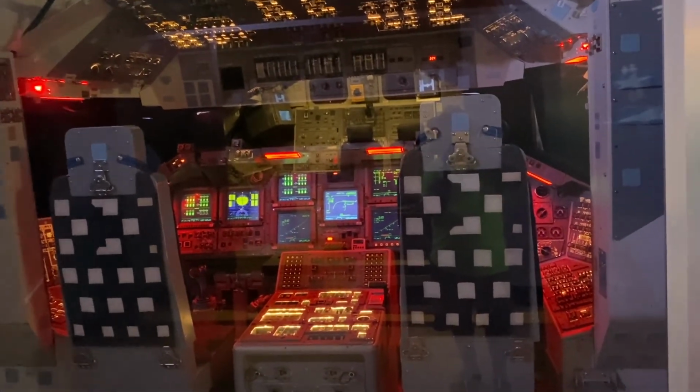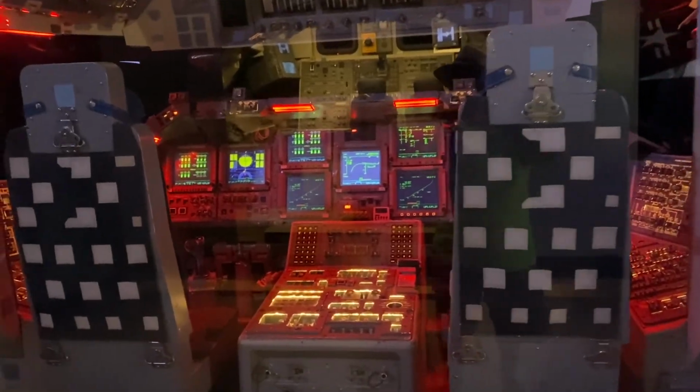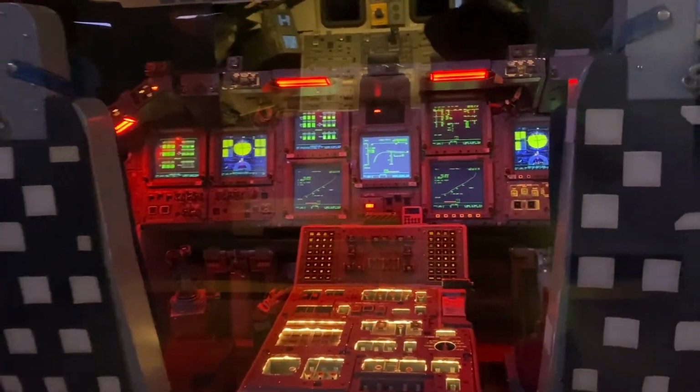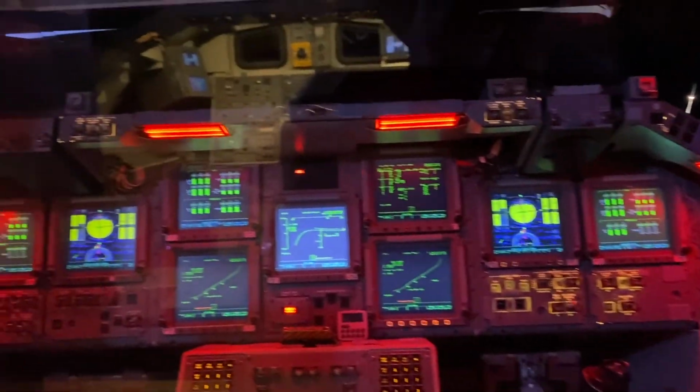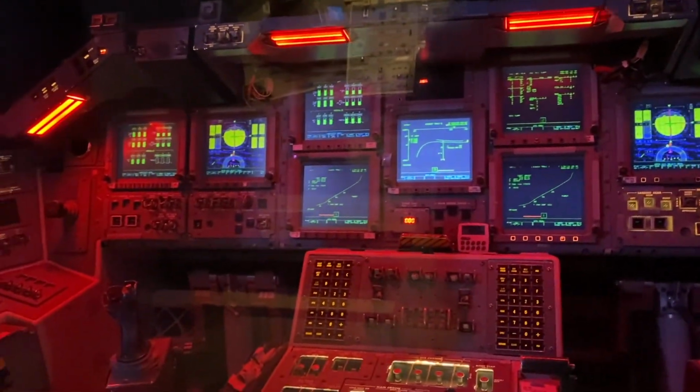This is a simulator used to train the astronauts. Oh my goodness, look at these buttons. There's billions and billions of buttons here. Phenomenal.